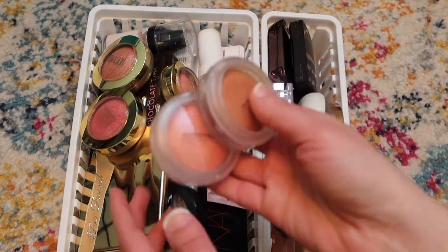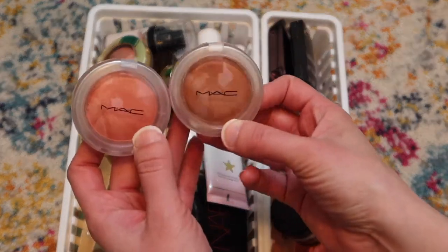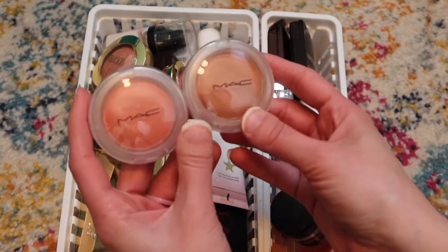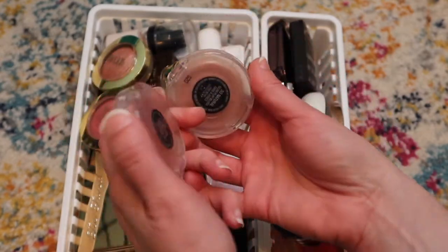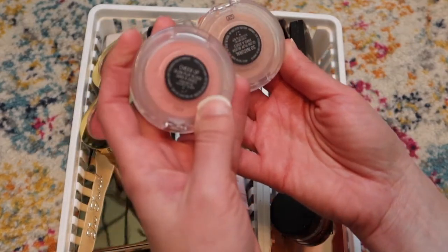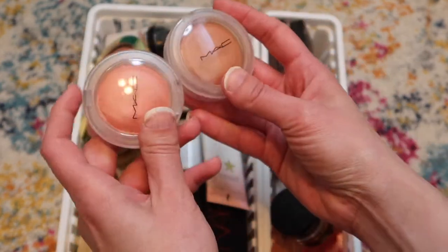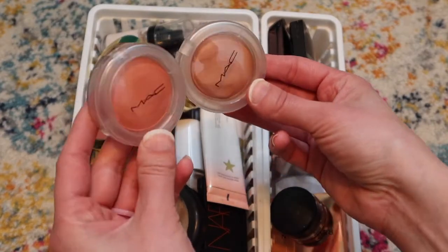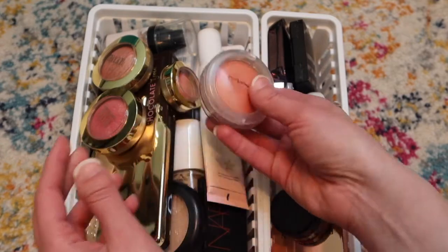So I wanted to pull these in honor of Jen. We both learned about them from Jessica. And I should mention, Jen and I have also talked about the influence that Jessica Braun has, and we were both influenced to buy these. These are the MAC Glow Play blushes, Cheer Up and So Natural. So I wanted to pull these in honor of Jen, but they are still a little bit of a tribute to Jessica Braun as well.